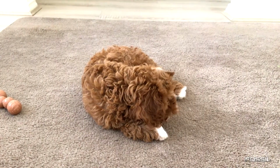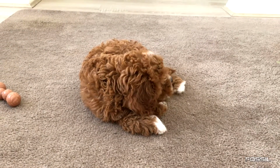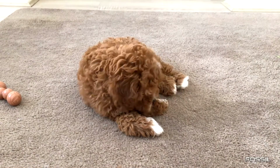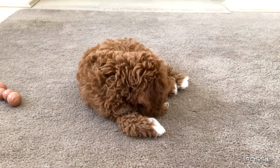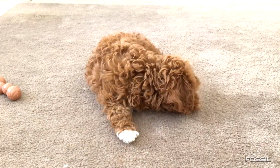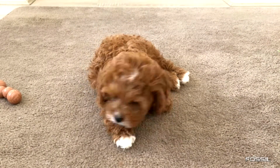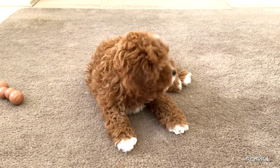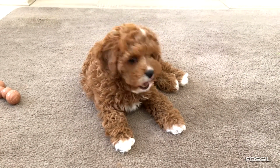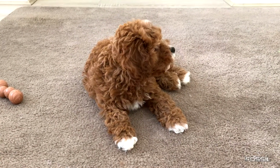So Summer had her second vaccinations. And as I said before, she'd have to wait until her third vaccination before she can go out for walks and go to the doggy park. But we had a senior vet today, and she said that it's okay to start taking her out after her second vaccination, and they actually prefer you to take the dog out after the second vaccination, maybe just for walks on the footpath, not taking them to the doggy park, trying to keep them off the nature strip and things like that.